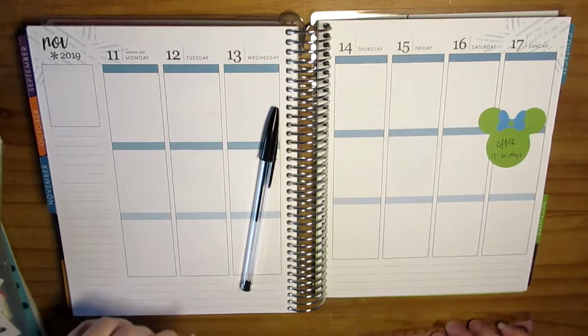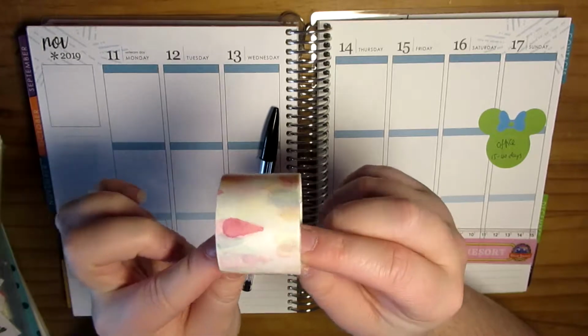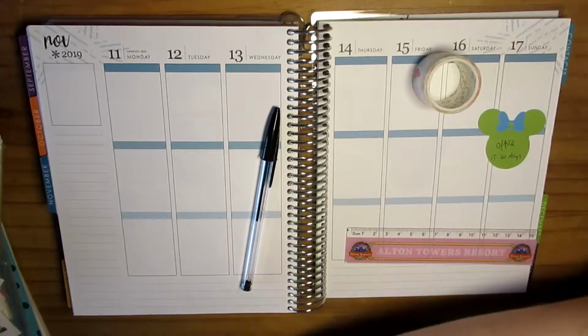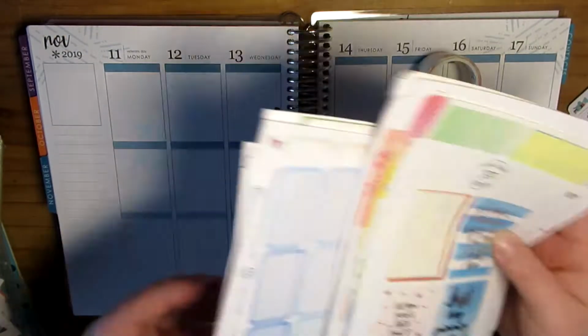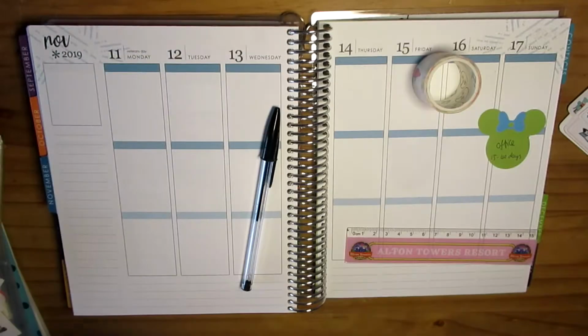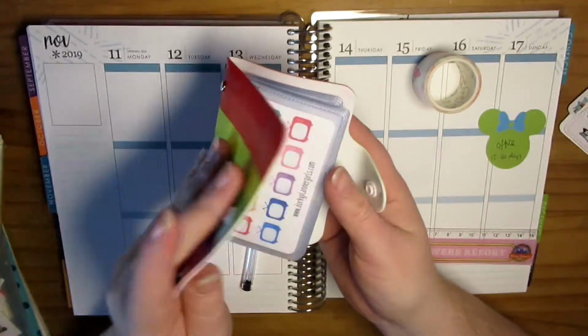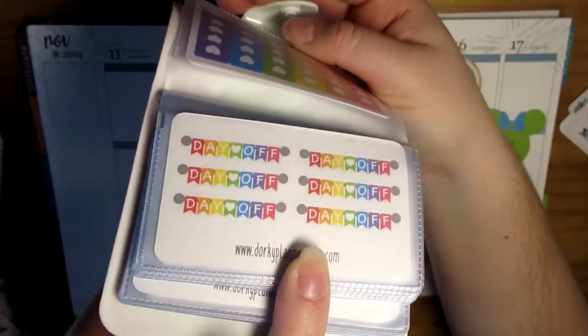I haven't got a kit planned for this week, so what I have pulled out is this thick washi, which I got from an Etsy store. I can't remember what the name is. If I remember it, I'll say later. A bunch of stickers to help me plan. I've got a load of quarter boxes and full boxes here. I've got this little pouch, like a wallet thing. I've got some little stickers in. This is from Dorky Planner Girls because I like this day off one here.